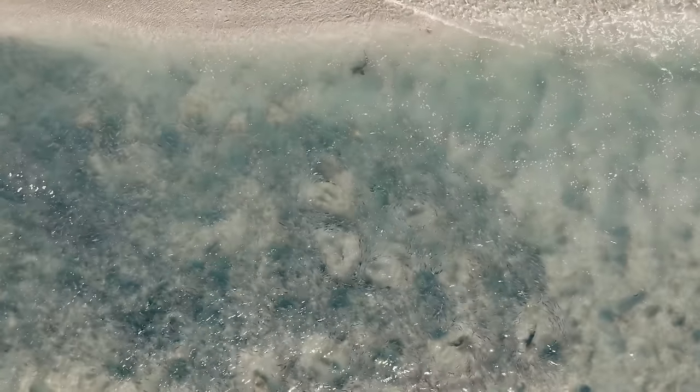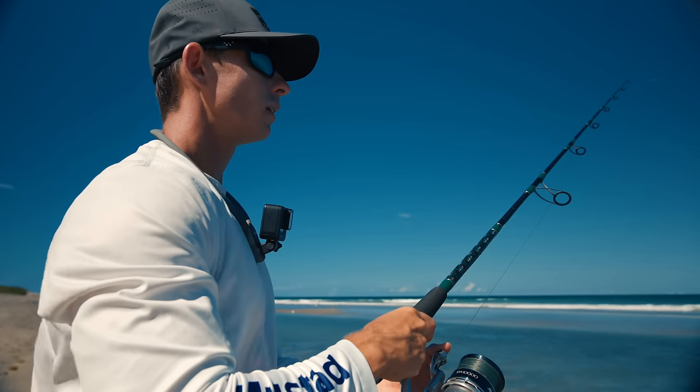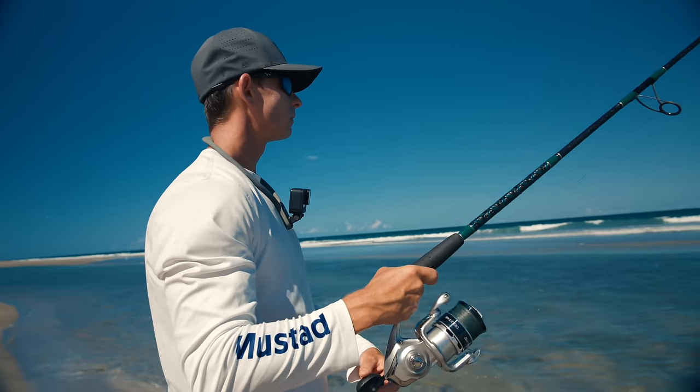How insane is that? Oh yeah, you got one looking at it. Really? Oh, that might have been a nurse shark. There's a snook before it. Ooh, he just jolted, huh? He must be looking at it. He's nervous.